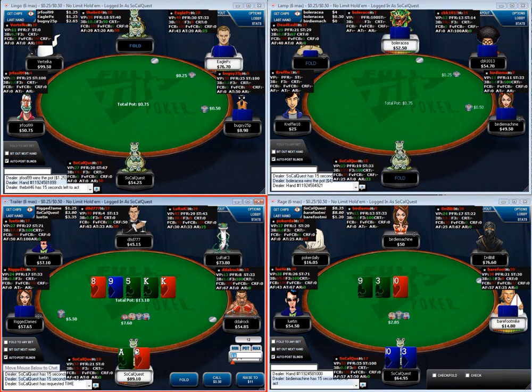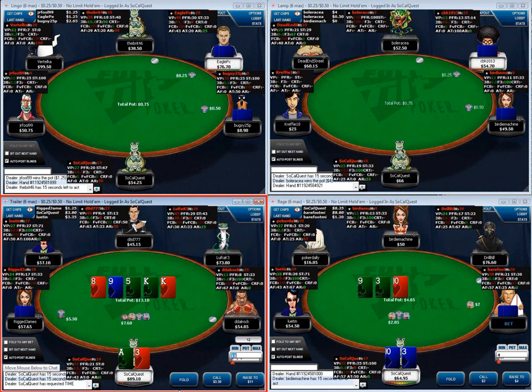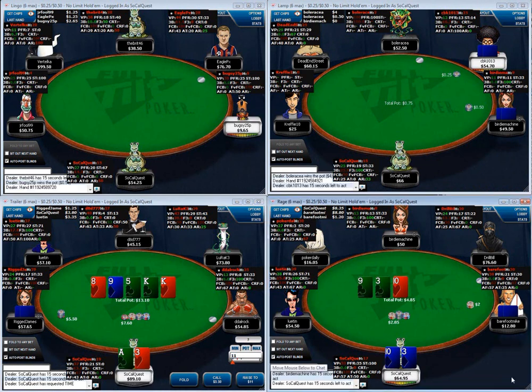So I like my plan on the hand. It just didn't work out. I like the check on the flop, I like the bet on the turn, and I like the check fold on the river. I would have bet a ton of rivers there, just not that one.